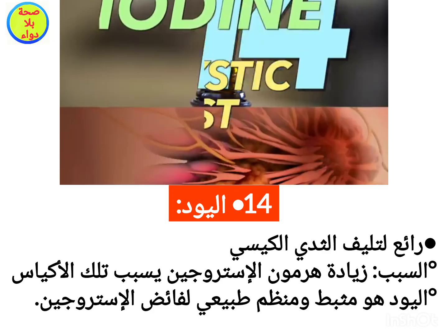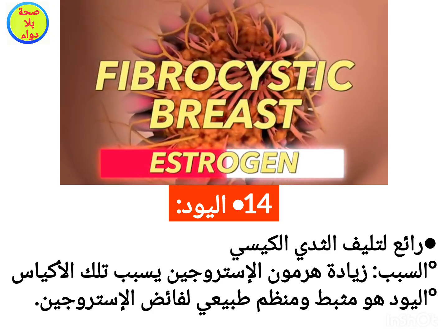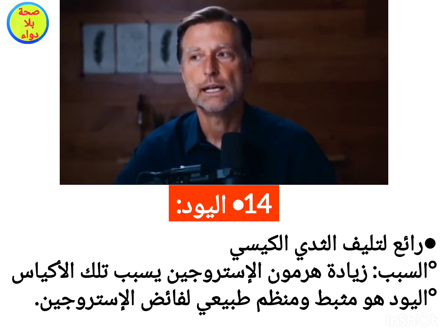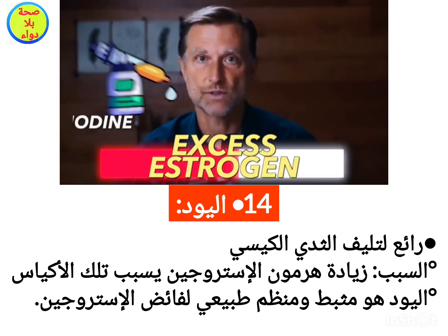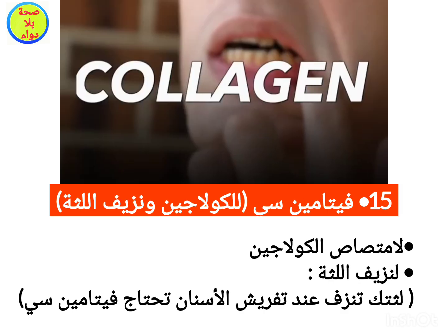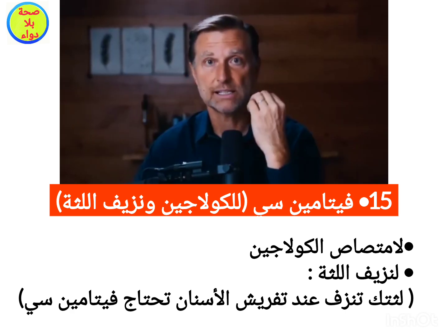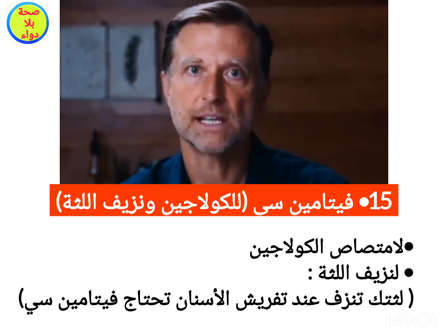Iodine, great for fibrocystic breast. That's an excess amount of estrogen that's causing those cysts, and iodine is a natural inhibitor or regulator of excess estrogen. So iodine's great for that. Vitamin C is good for collagen, especially for bleeding gums. You're brushing your teeth and it turns pink because you're bleeding easily because your gums are inflamed. You need vitamin C.